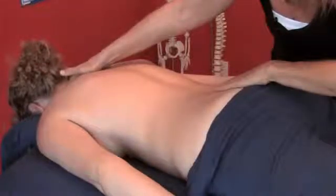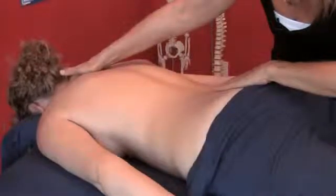My hand is on the top, just guiding the dural tube now.